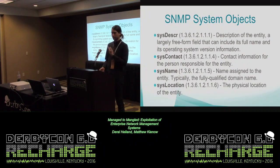And the reason is, here's an example on the screen of 4 common system objects that are typically supported where you'll find set on a given device. And the reason these are important, both from an attack standpoint and user standpoint, is these describe the device, right?